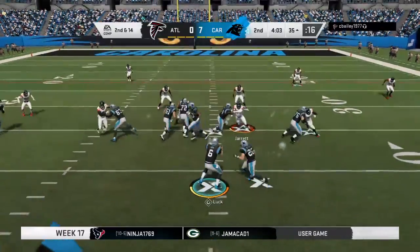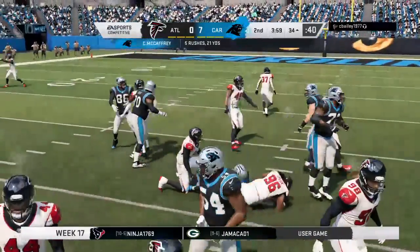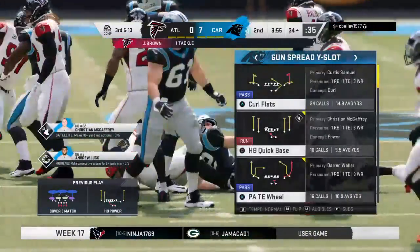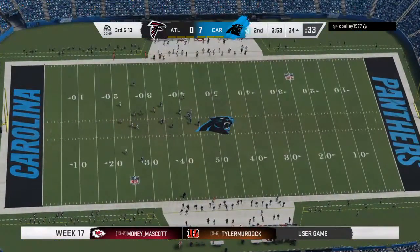On second down, McCaffrey. Only a yard on the gain there, and that'll set up 3rd and 13. Well, that didn't appear to be a run blitz. He just darted in once he saw the run develop. That appeared to be a case of see ball, get ball.